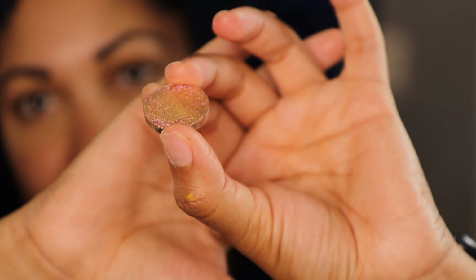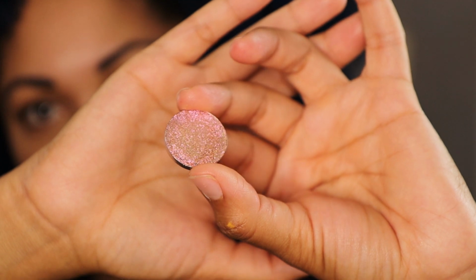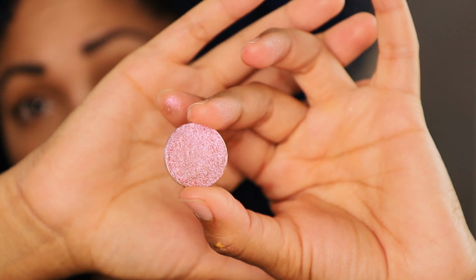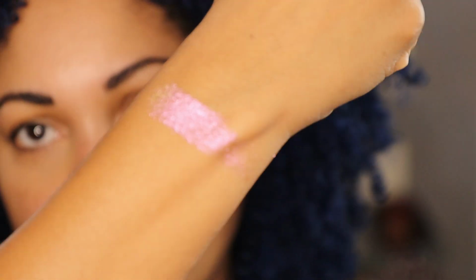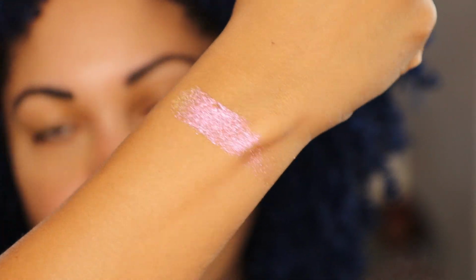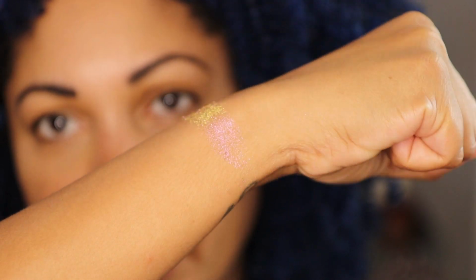So I'm not sure if you can see it, but it does flip gold. This is definitely one of my favorite shades, and oftentimes it's sold out on Devinah's website. So when I rotate my arm, I think you can see that gold flip pretty well. The next shade I have, I'm gonna be up close, is Adore Me.